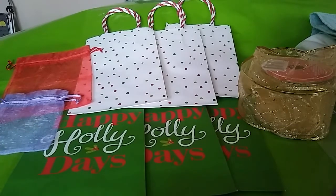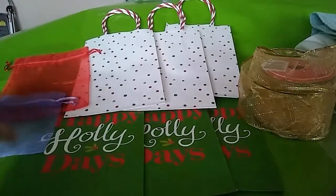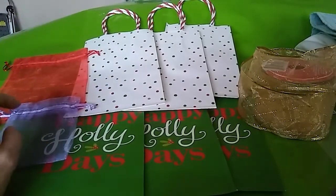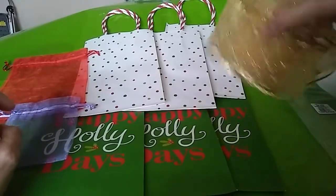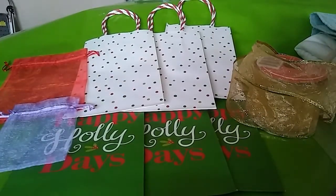Apparently it was "let's throw away Christmas stuff" yesterday while I was diving, because part of this haul is going to involve some Christmas things, which is fine with me because as a crafter I like to use these little bags when I'm at events. I like to use the organza bags when I ship out orders. And I don't really mess too much with ribbon, but you can never really have too much for the holidays because it's cute to put packages on there.